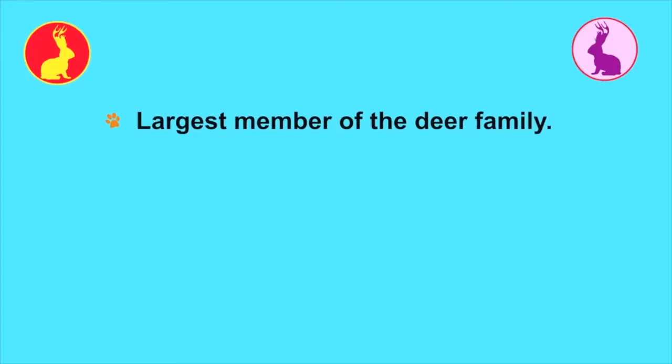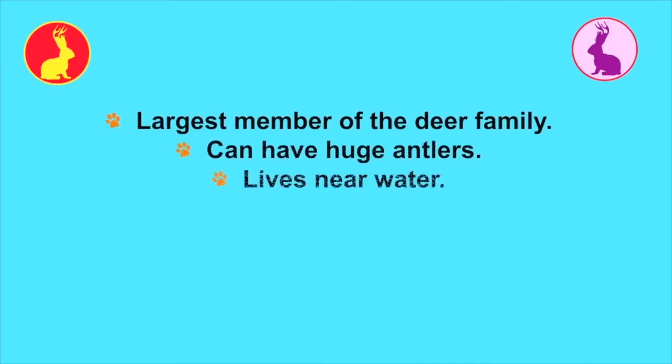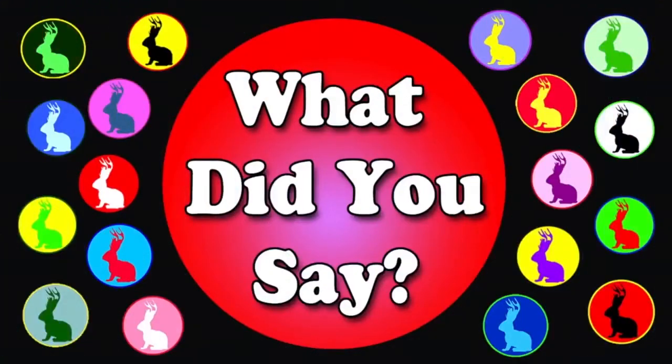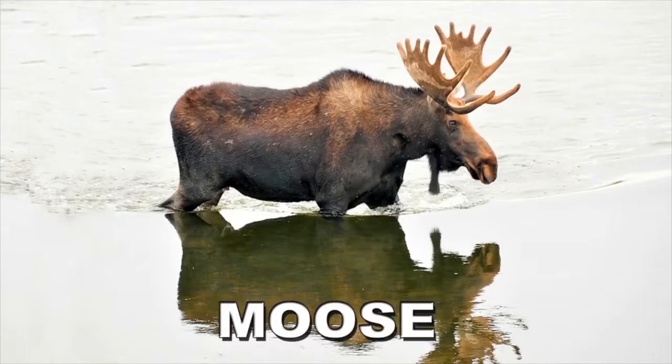This next animal is the largest member of the deer family. It can have huge antlers. It has to live near water because it eats plants that grow in the water. It's found in cooler climates. I hope you said moose because moose is the right answer.